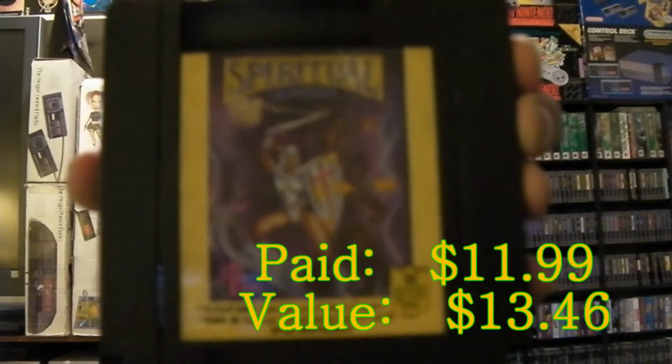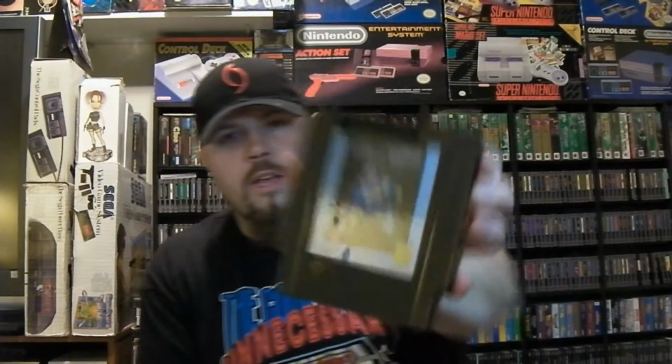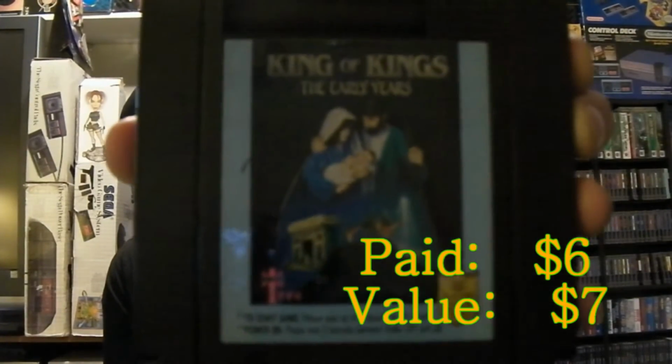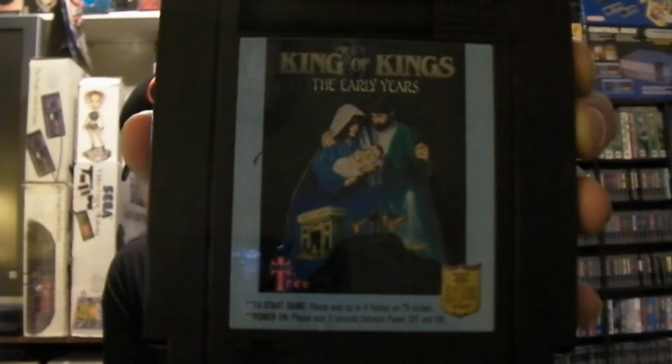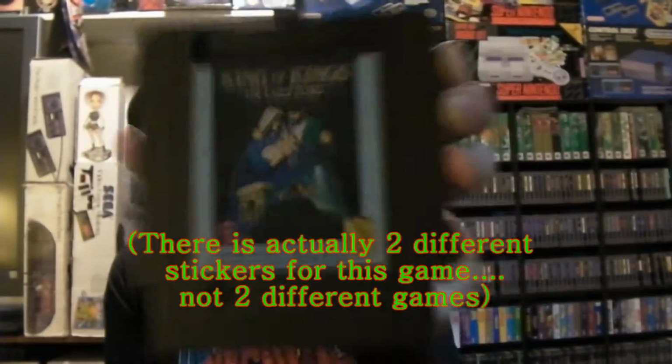Next, more Wisdom Tree. Spiritual Warfare. And we have more Wisdom Tree. King of Kings, the early years. Now, I did see they had a copy of just the original King of Kings. I do need that.